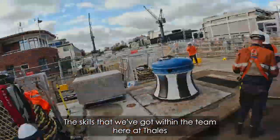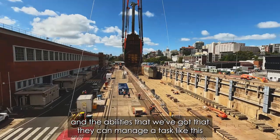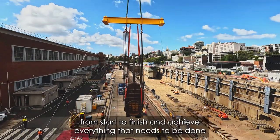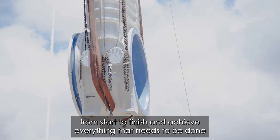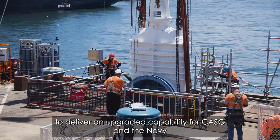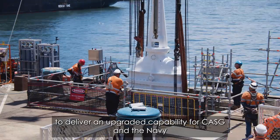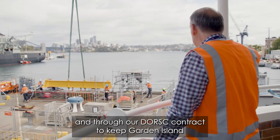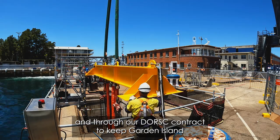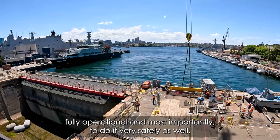Thales have been doing. You know, the skills that we've got within the team here at Thales and the abilities that we've got that they can manage a task like this from start to finish and achieve everything that needs to be done to deliver an upgraded capability for CASG and the Navy, and through our Dorse contract to keep Garden Island fully operational, and most importantly, to do it very safely as well.